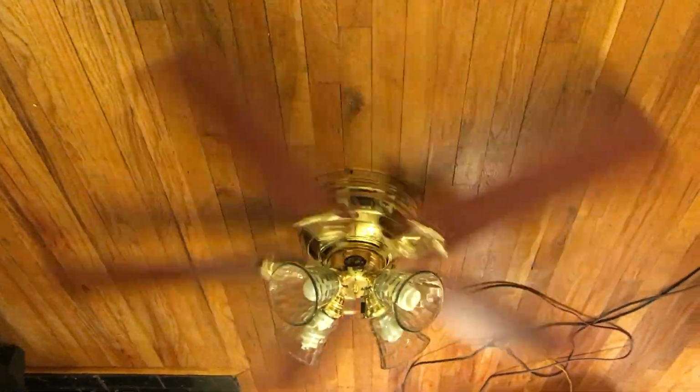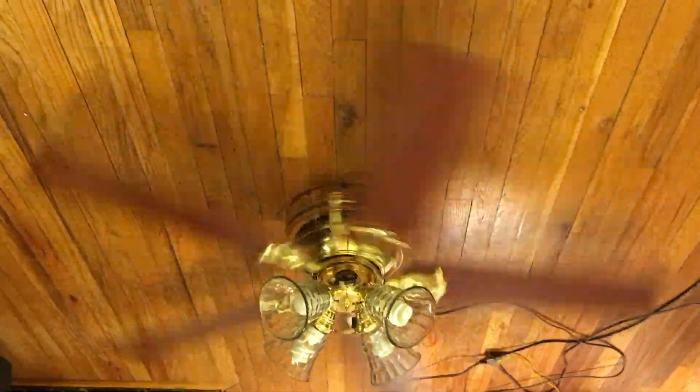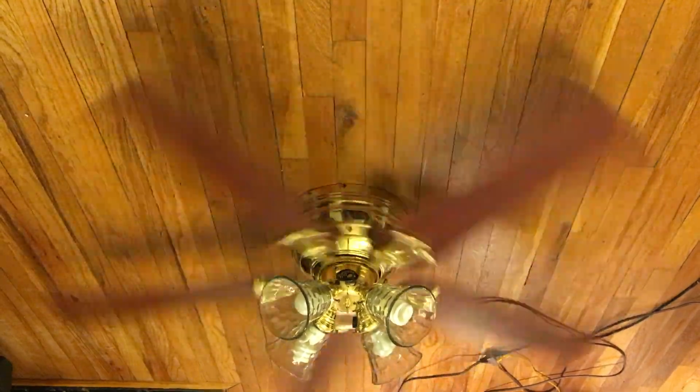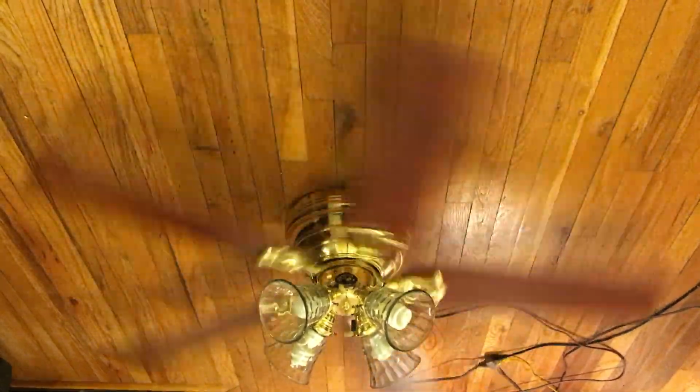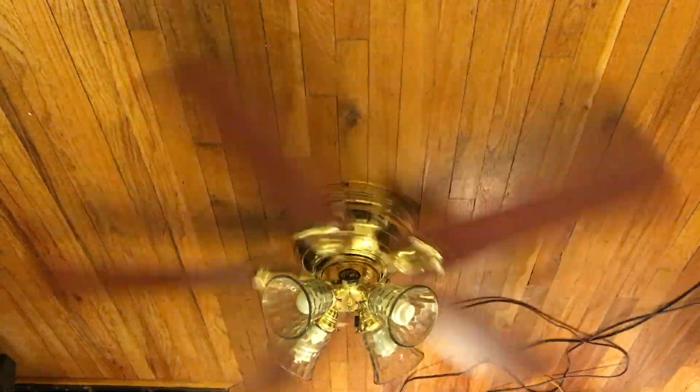But yeah, it does have a pretty fast medium speed. I'm pretty surprised. A lot of fans don't even go this fast on high. So the Glendale's high goes this fast, just a tiny bit faster than New England speed on this fan, to be honest.